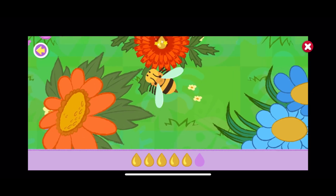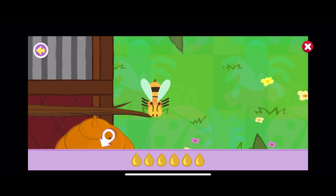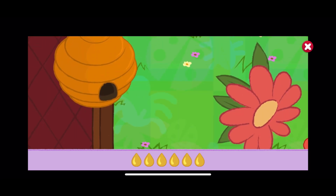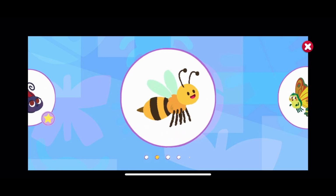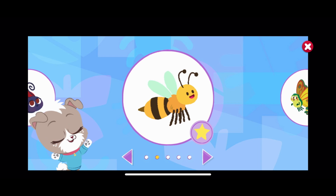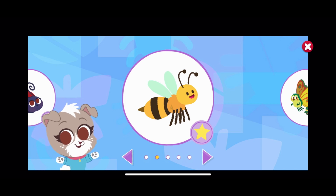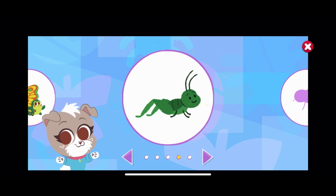More. Yes! You found them all! Now help the bee get back to its hive. You did a great job! That's good work, bee. You found a bee and helped it. You unlocked the grasshopper.